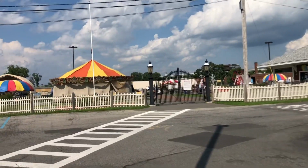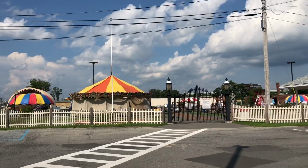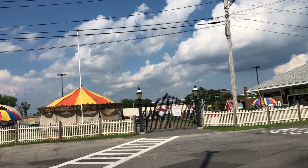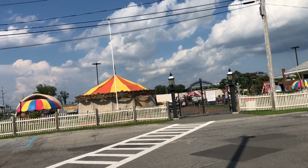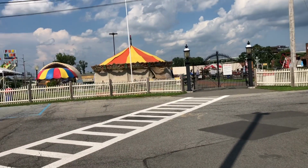Well guys, there you have it. Huckfin's Playland right now during the pandemic, as of August 10th, 2020. I don't see a 2020 season happening this year, unfortunately, but hopefully next year when things turn back to normal, we can have our coaster seasons back to normal.